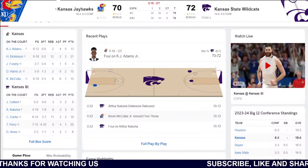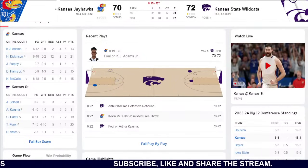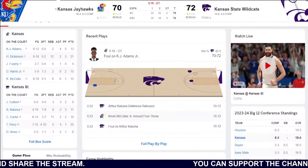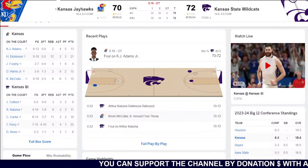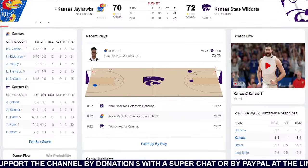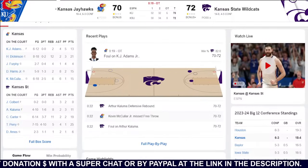So McCullough misses the free throw, and K-State gets the rebound, and Kaluma is fouled. And Bill Self's going crazy. I don't understand why he's so upset, but maybe you do. I'm not sure what he's upset by, but he isn't going to get a technical at this point in the game. You know that. No. No, he will not.